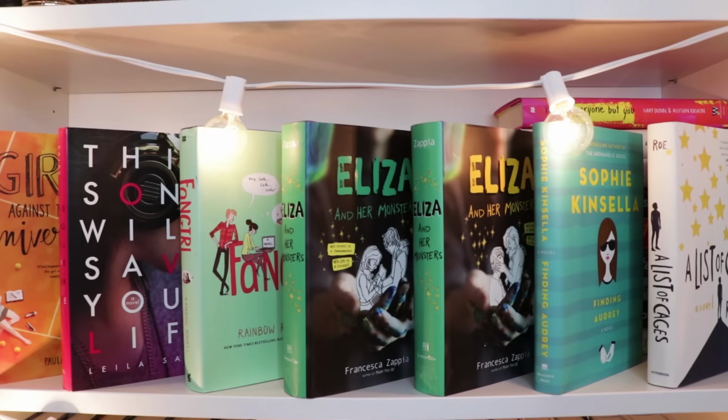For this set, I have Girl Against the Universe by Paula Stokes, This Song Will Save Your Life by Leila Sales, Fangirl by Rainbow Rowell. I have 2 copies of Eliza and Her Monsters by Francesca Zappia. The second one is the Owl Crate exclusive edition. I have Finding Audrey by Sophie Kinsella and A List of Cages by Robin Roe, and all of these books deal with some form of anxiety, whether it is super explicit or not, and I know Girl Against the Universe also deals with panic attacks.